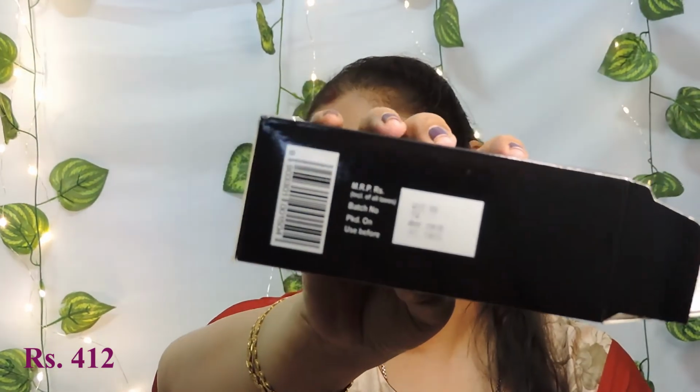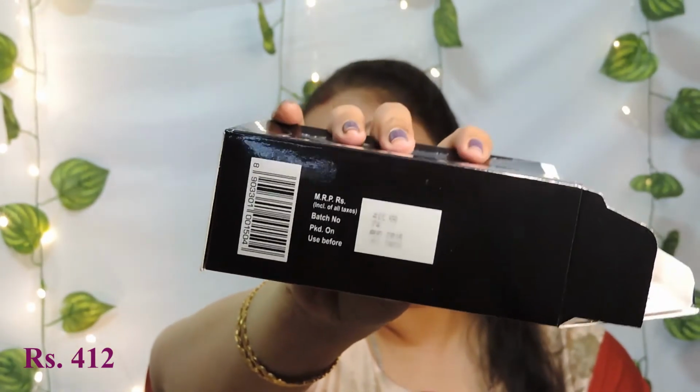Of course, as a normal perfume, it doesn't fare well. It lasts on your body just about an hour or two, not more than that. So that is pretty much it for this fragrance. You get a 100 ml bottle and that retails for rupees 412 or something. I am not sure. This is a bit dissolved. I can't see, it is disappearing.